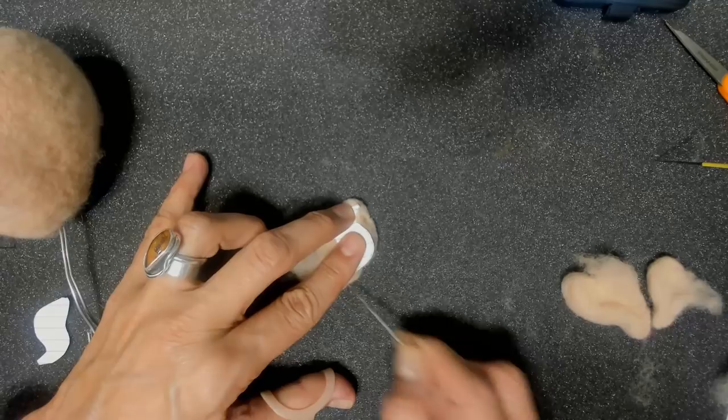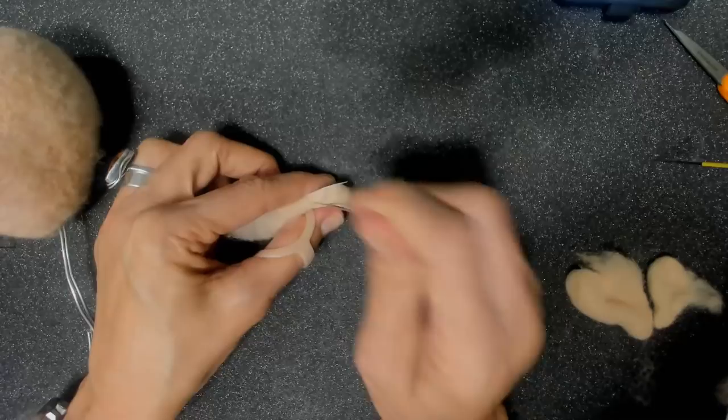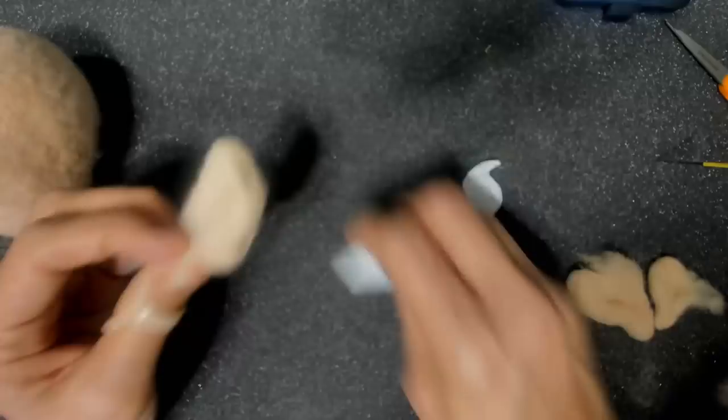If you want to pick it up and work on it in your hand, it's easy to poke yourself. So what you can do is make two pieces and then kind of sandwich it in there. Sandwich it between the two and then just keep sculpting it and shaping it so that it generally matches the shape that you cut out. Keep working on it and shape this bottom part. You see these two are starting to match.